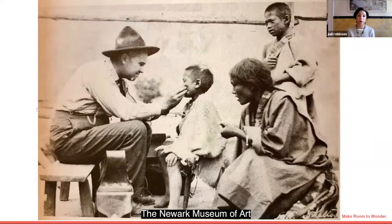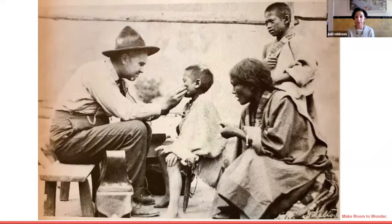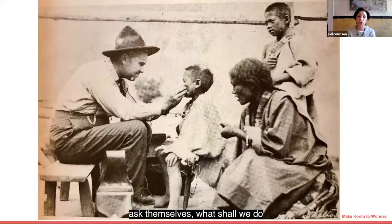The Newark Museum of Art, in becoming the custodian for these priceless pieces, asked themselves, what shall we do with this vast collection that we seem to be collecting? And so they thought, let us seek guidance and research assistance from local Tibetan lamas and descendants of royal families and other people within the community. And we came up with an idea to create an altar or a sacred space.